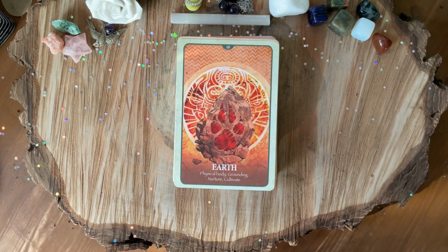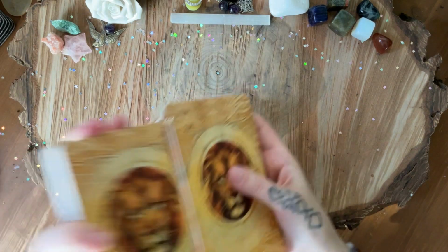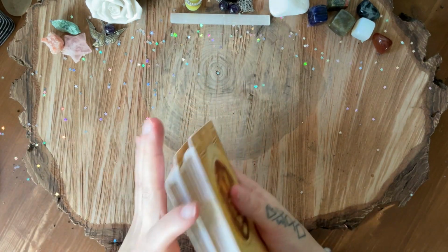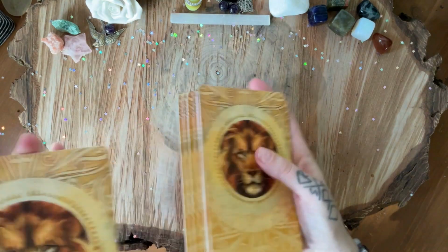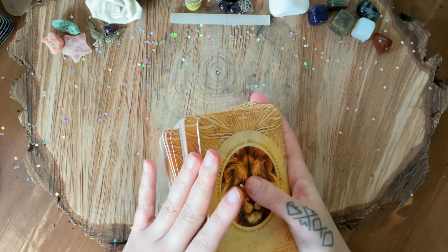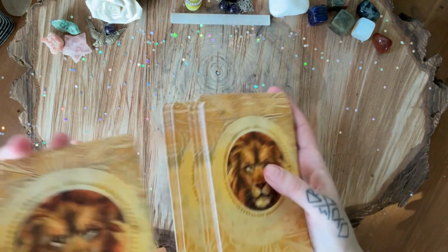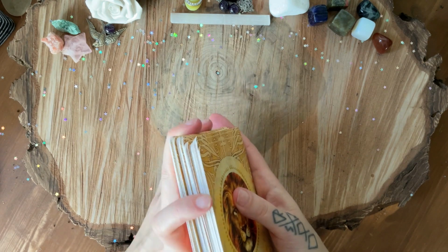There's an option to remove the borders and use the deck like that. So, you know, the options are appreciated. But yeah, this is my first deck of 2024, because the other one that I bought last year is for 2024. It's not open yet, so this one was open.